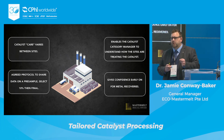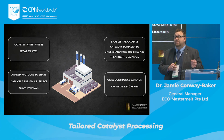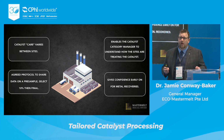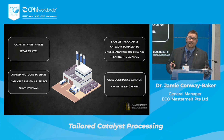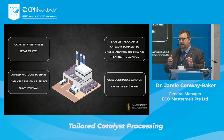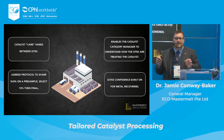So we agreed a protocol with them, which was when the catalyst came to our site, we took a pre-sample. So this is before the material was processed. We're able then to run a very fast analysis to give a ballpark figure of how much palladium was contained. We could turn that around very quickly. We then processed about 10% of the catalyst, scaled that result up, and then compared that with our pre-sample to see, were things still on the right track. We then finally had the result at the end of processing. So we got a number of data points at different time points through the system.